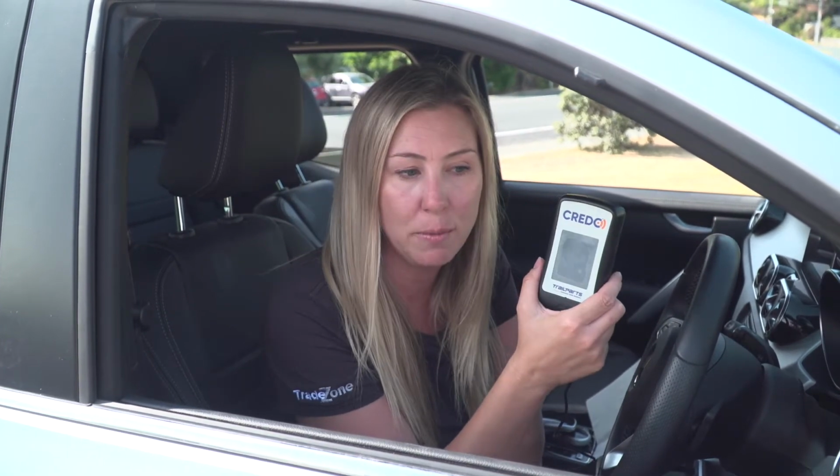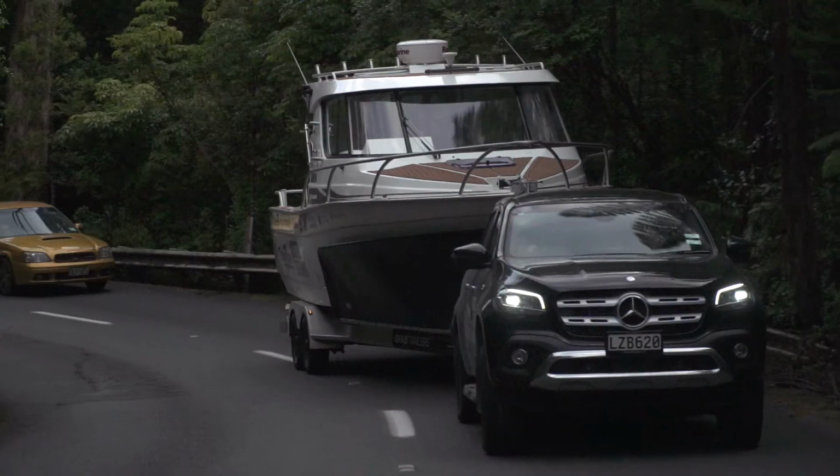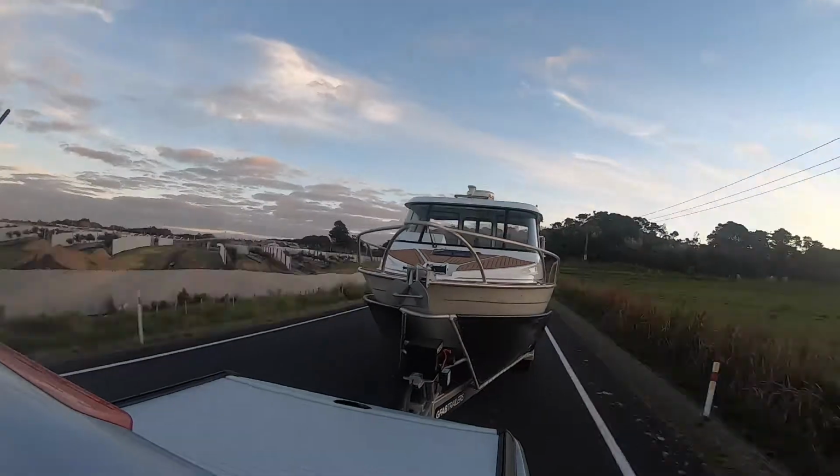So say that I'm driving over those mad hills going up over to Waiho Bay and they're really steep, like a cliff face, then I can just grab my braking controller and I can go up or down on the brakes, which is so good when you're towing a big boat like I do.